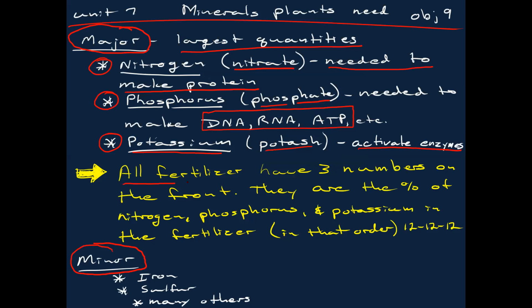So all fertilizers have 3 numbers on the front, and they are the percent of nitrogen, phosphorus, and potassium. Triple 12 is a real common garden fertilizer. I don't know about these days. Used to be that a lot of people just, triple 12 was what they were going to put on their garden.